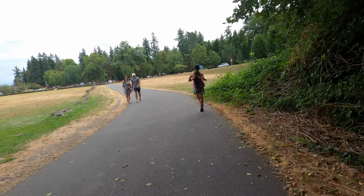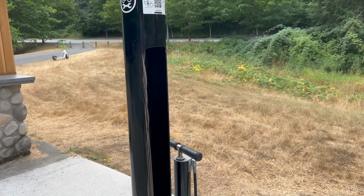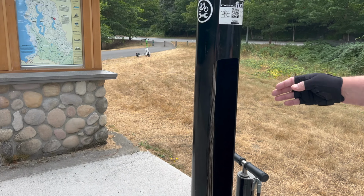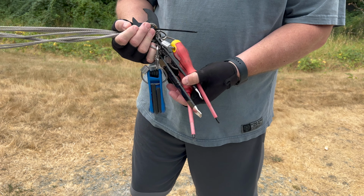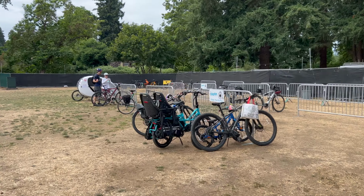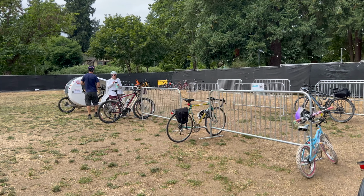I can smell something. Just coming into Marymoor Park, and they have this little fix-it station. That's pretty neat. A little wrench and a bike pump. Yeah, and an Allen wrench set. That's great. Everything you need. And we are at Chomp Fest bike parking, and check out all the bikes here. Some really cool ones. All right, we're back at Blyth Park.